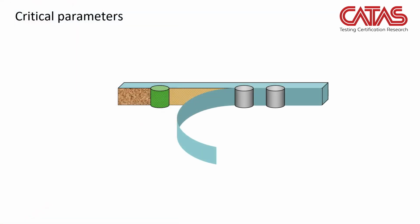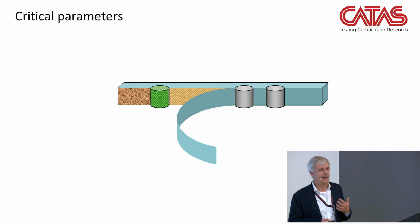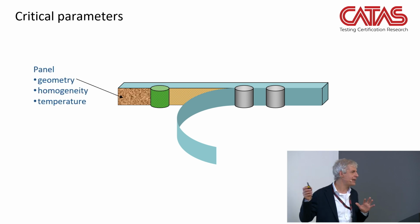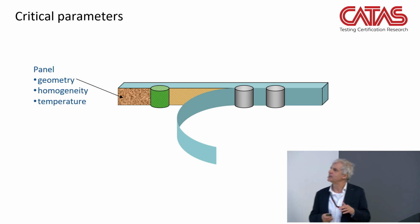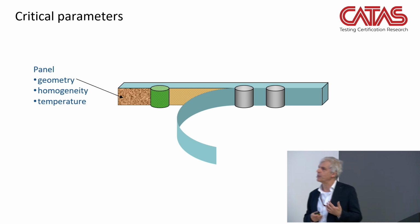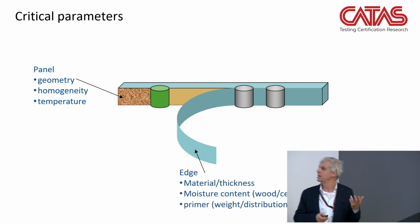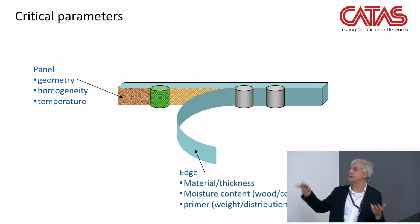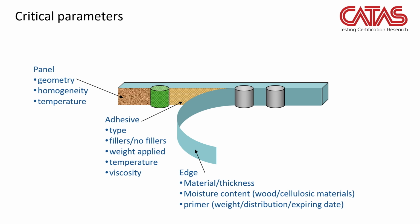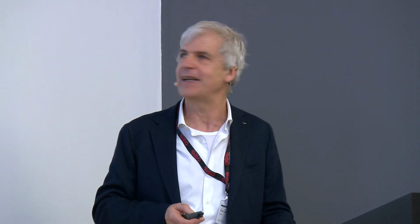Why is this kind of defect so frequent? The reason is that there are many parameters affecting this process. I have just summarized some of them in this slide. So the panel: the geometry, the temperature of the panel when it is inserted in the process, the homogeneity. Then the edge: the type of material, the thickness, the moisture content in the case of wood or paper edges, the presence of the primer, the type, the weight, the distribution, the expiring date, which is fundamental, but many others. The adhesive. I don't want to mention all of them because we don't have time to discuss.